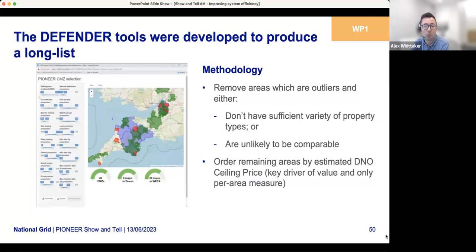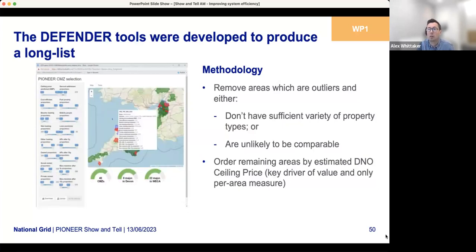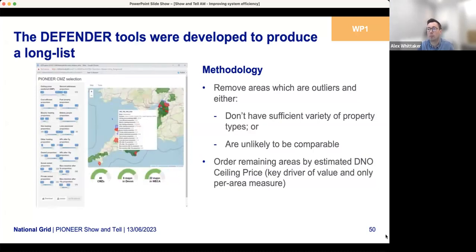Once we've done that, we've ordered the remaining areas by DNO ceiling price. And so this, as Jacob was saying, is effectively the highest amount which a DNO could pay for an energy efficiency scheme and still obtain benefits. And the key finding from Defender, replicated with this work, is that it's generally relatively low. That's because you're typically postponing reinforcement by a few years rather than meaning it will never happen. So in many areas it's a few pounds per property, but particularly in rural areas that can be a bit higher, generally up to a few hundred pounds or so.